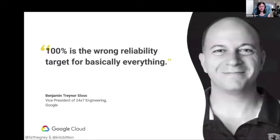Now, it was mentioned in episode 1 that one of the key realizations that Ben Treynor Sloss, the founder of SRE at Google, had was that 100% is the wrong reliability target for basically everything. And why? Because as you make incremental increases in your reliability towards 100%, those increases are going to cost exponentially more and give you diminishing returns for you and your users. And as you make these increases, you will be monopolizing more and more of your resources, which is going to slow you down and prevent you from delivering on other things besides the reliability of that one service.